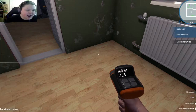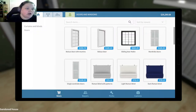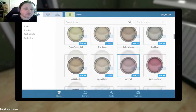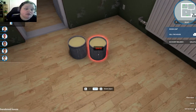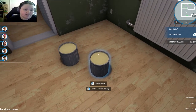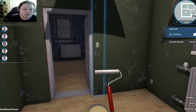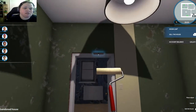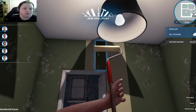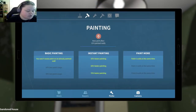Right. Tap, tap, tap, tap, tap. Right. So. Store. Let's go back to the store. Hello, Coco. What colours are we going for? Faded lemon? Buy two faded lemon. I just did! Oh, new skill point available. 70% faster painting. Thank you very much. Take that.